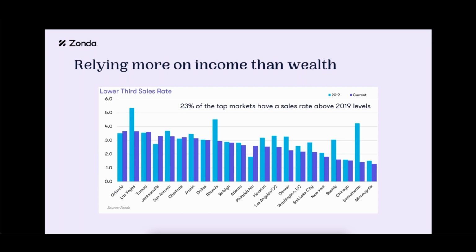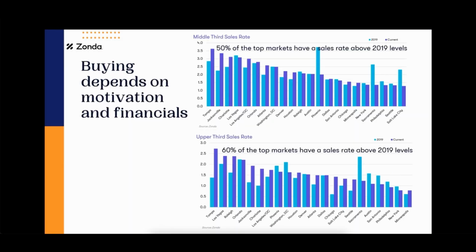But for now, we're finding it's that entry level, that lower third price point, that is actually showing the most significant pullback. As we look at the lower third right now, we have 23% of the top markets that have a sales rate performing above where it was last year. As you look down this list, there's a couple markets that probably stand out to you, actually 4 that really catch my eye: Las Vegas, Phoenix, Seattle, Sacramento. Those are some of the markets, again, where you saw some of the most massive run-ups. But what happened was that the price point of the lower third, in some markets, used to be 300, now it's 500. So to go from that kind of gap, you have seen that some of those consumers respond accordingly. Not entirely the case when you look across the middle third and the upper third.